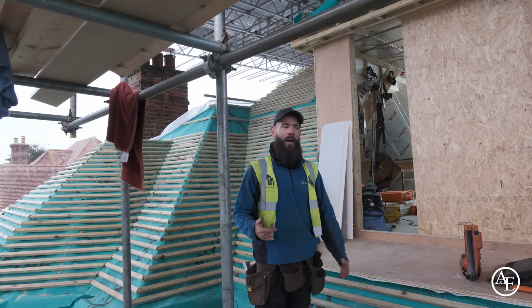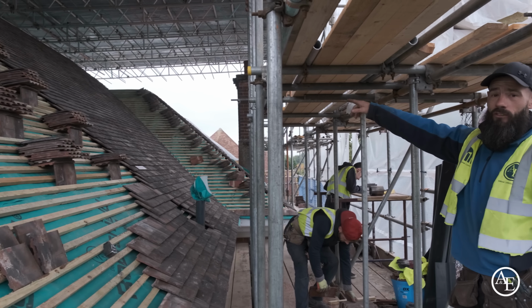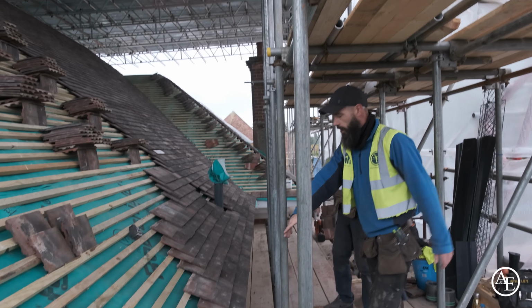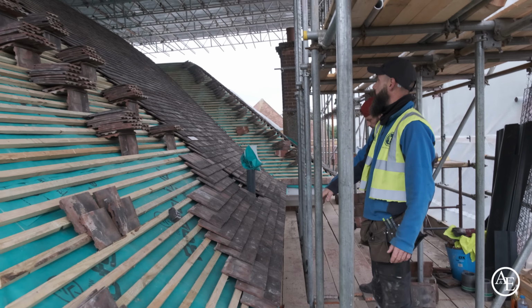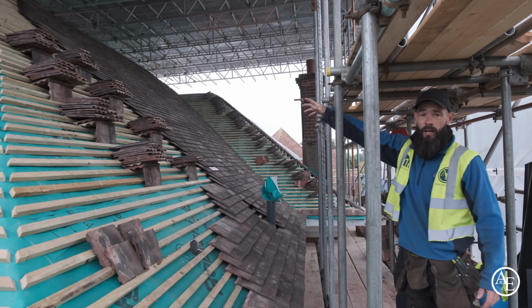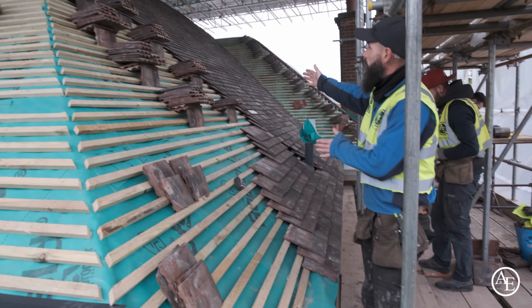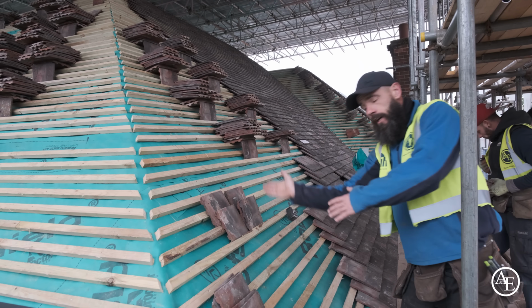Right then, so while I've been busy around there, the lads have been busy around here. So Jay, he's absolutely smashed it out of the park here. I'm really happy with what's going on. See all these tiles, the bond is all perfect on these. Nice straight line going up there now. His plan is to come across here and tile this in, and we're going to have this coming down at an angle.